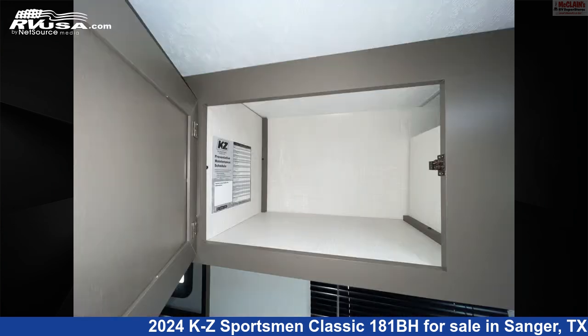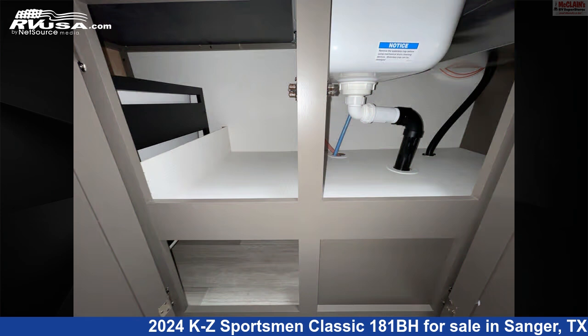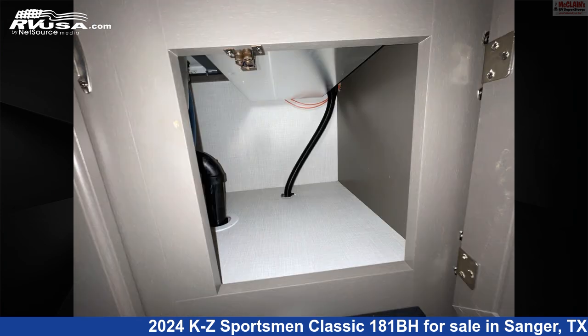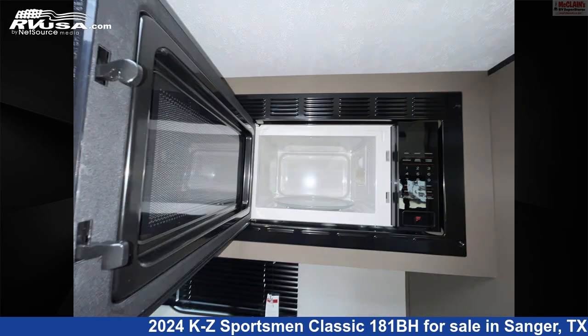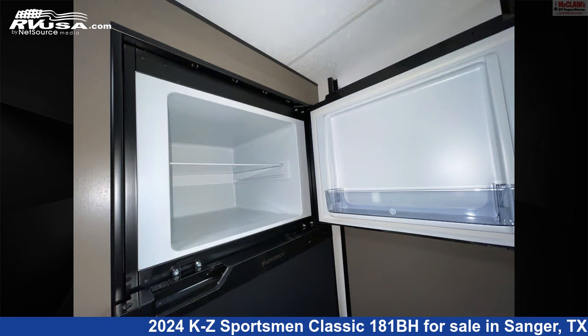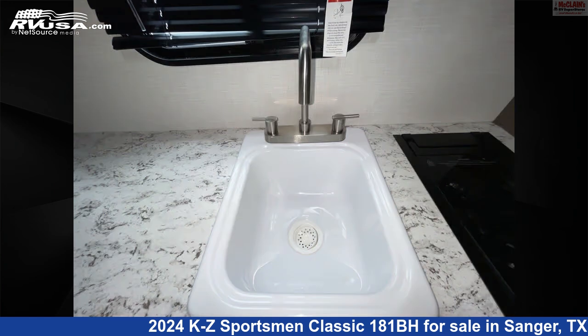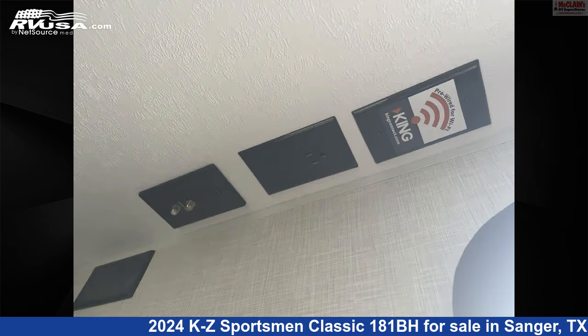This new K-Z is 21 feet 5 inches in length and features sleep 6, refrigerator, skylight, stovetop burner, water heater, LP detector, spare tire kit, leveling jacks, smoke detector, carbon monoxide detector, slideout, and 20 gallons fresh water capacity. The floor plan layout of this travel trailer features bunk beds, bunkhouse, front bedroom, mid-kitchen, rear bath. The unloaded weight of this 2024 K-Z Sportsmen Classic 181BH is 3,180 pounds.